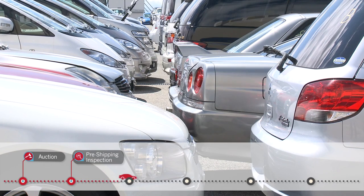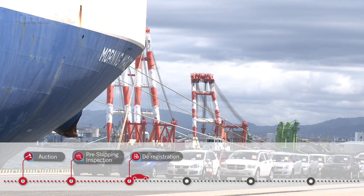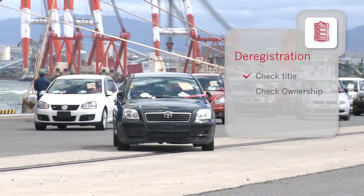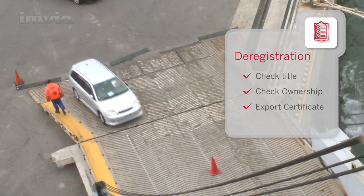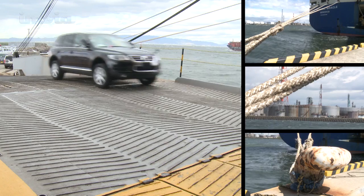Whilst the pre-shipping inspections are carried out, the vehicle is deregistered with the Japanese transport authorities. This requires surrender of the ownership papers, checking of title and ownership, and the issue of an export certificate, which is required before the vehicle is permitted to leave the country.